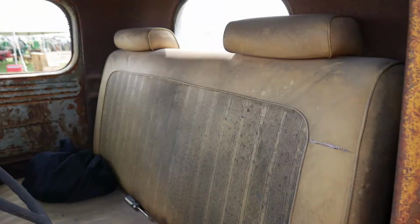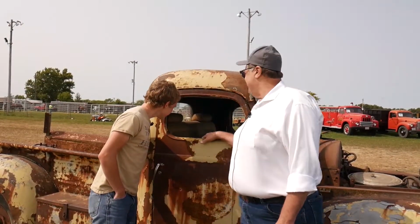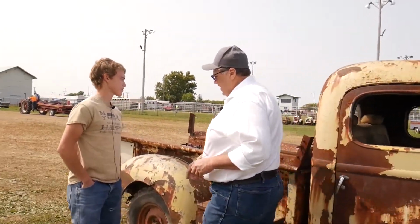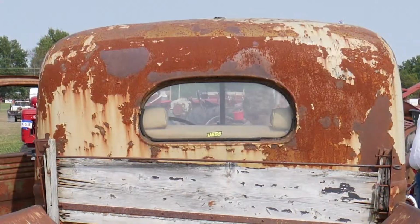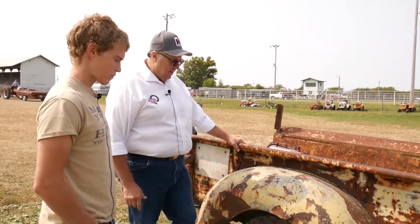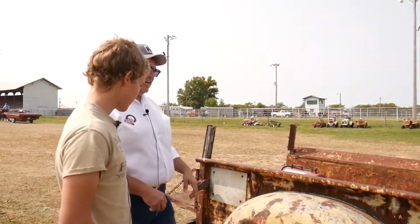Oh my goodness. Is that the original seat? No, that's a Ford Granada seat. Back when they had a whole bench seat all the way across. It fits really good. That is amazing. The back glass in this is just great. Let's take a look at the back glass. The back glass is just this little cool porthole of a window in the back. Toolbox came on the side of it. Okay. Now let's go on the other side here.